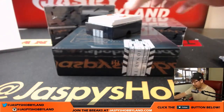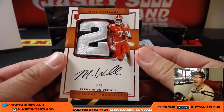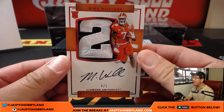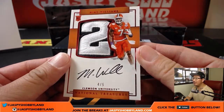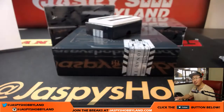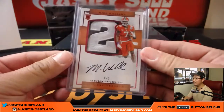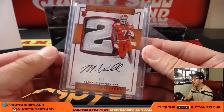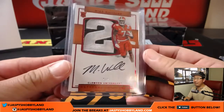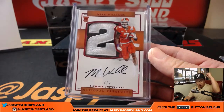And you guys see this coming up? Look at this, 4 out of 5. Mike Williams, patch auto. Wow. 4 out of 5. Another train whistle, and this one goes to Scott Cooper. Nice 4 out of 5. Scott Cooper, all aboard the Big Hit Express. Woo woo!